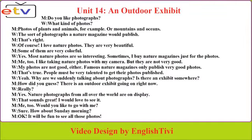Unit 14, An Outdoor Exhibit. Do you like photographs? What kind of photos? Photos of plants and animals, for example, or mountains and oceans. The sort of photographs a nature magazine would publish. That's right. Of course, I love nature photos.